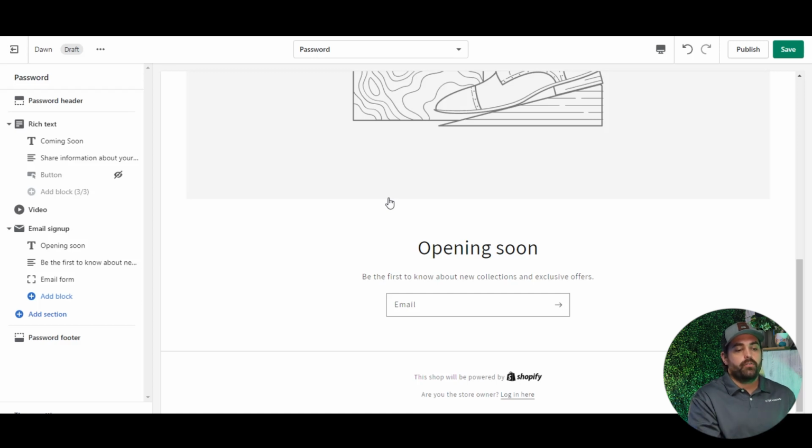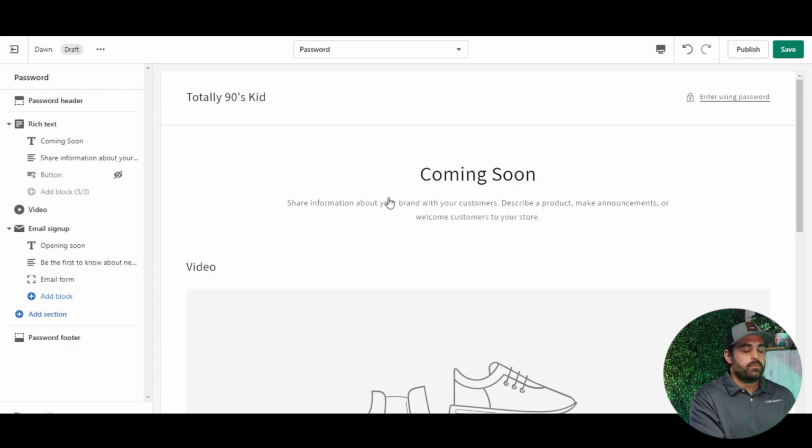Like I said, you do wanna offer the ability for them to input their email address so they can get potentially early bird pricing or exclusive offers, etc. And then once you are ready to launch, all you have to do with this process is uncheck the password protection page and they'll be able to just go in to your homepage essentially. So again, this is a great, easy way to do that.